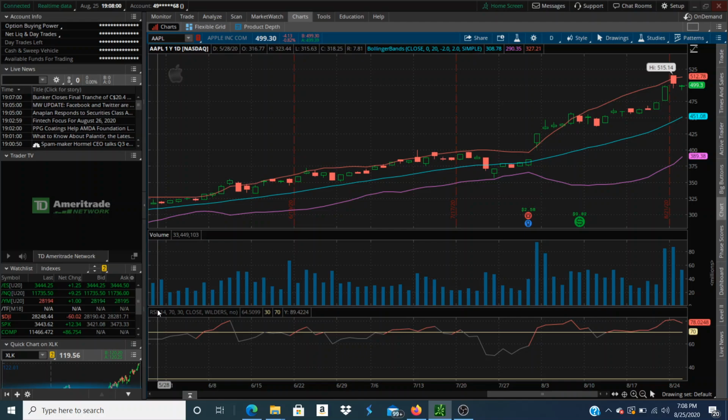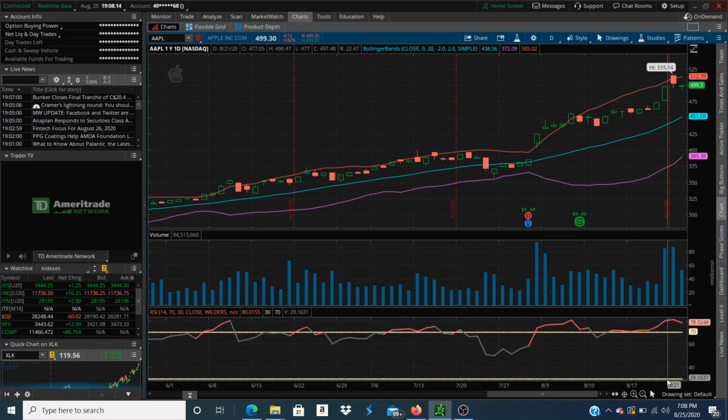The RSI kind of tells us the same thing here. You can customize this, but I left mine at default. You see this is a 70 line, and this is a 30 line. Anything over 70 is saying a lot of folks bought Apple. This is what people mean when they say overbought, and a lot of times they're looking at the RSI. Anything over 70, but especially over 80, is considered overbought.